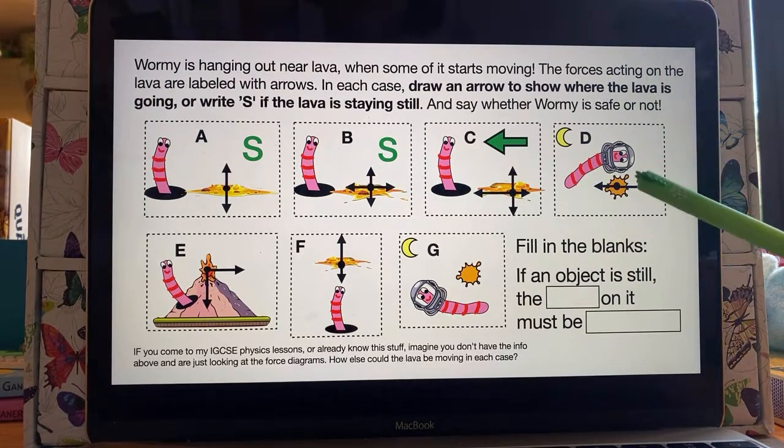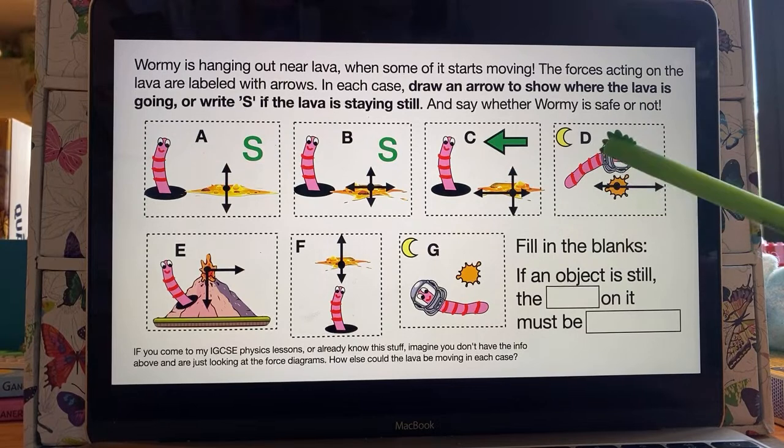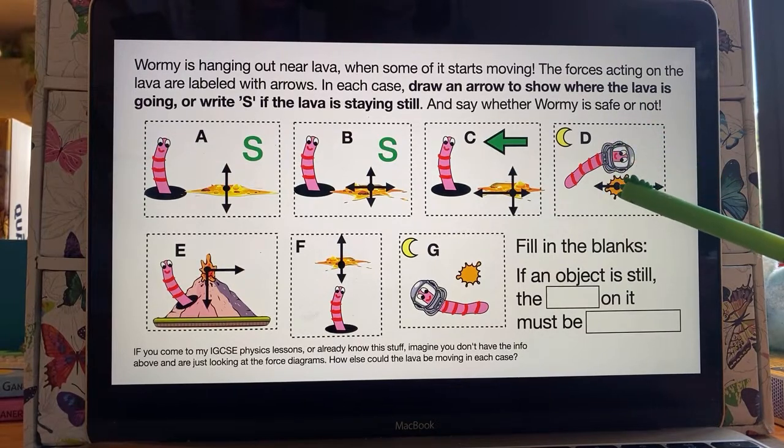Well, yeah, I'd sort of put this one in because there's no gravity in space, is there? Wormy is not experiencing gravity at the moment. There's just an arrow to the left and an arrow to the right, and the arrow to the right is bigger, so the lava is heading to the right.